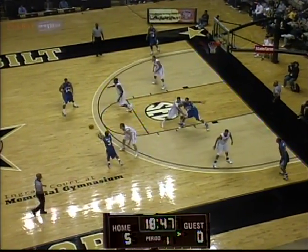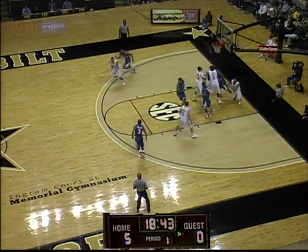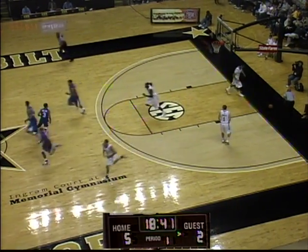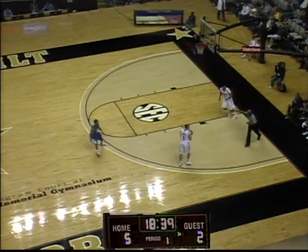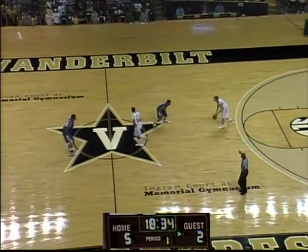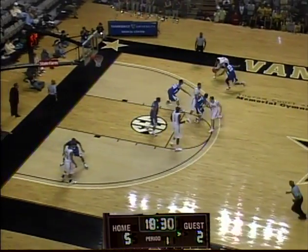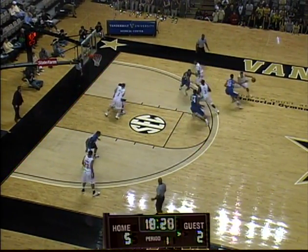Miller, 5'10" junior out of Warner Robins, Georgia. Coleman dribbling with the left hand, takes it to the basket, laid it up and in. Nice move by Coleman. Well, what Festus has to do right there on Coleman is basically back off of him a little bit and don't let him penetrate to the basket. Coleman, 5 career 20-point games. Gets onto the board, 5-2 Commodores.